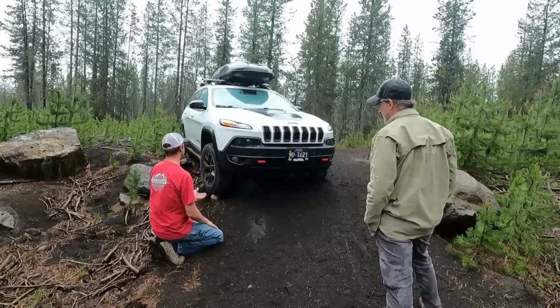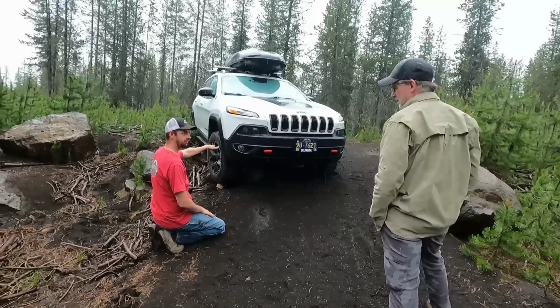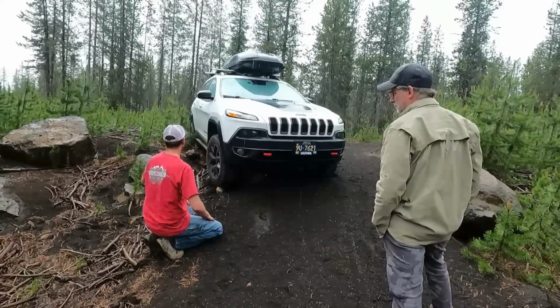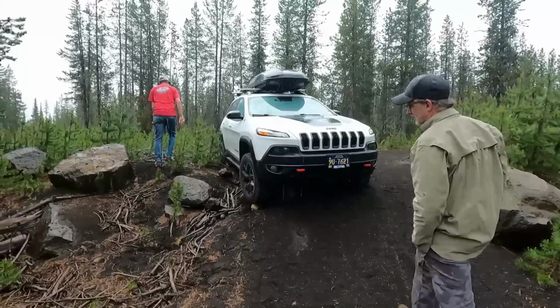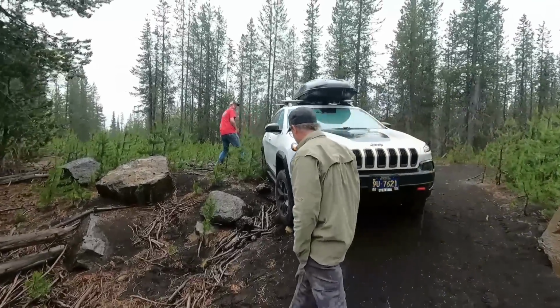I brought some blocks and a jack, we could block it up and set it back on the blocks and then back right off of it. Yeah, that's the kind of stuff I needed. Yep. You have a hitch in the back, perfect.